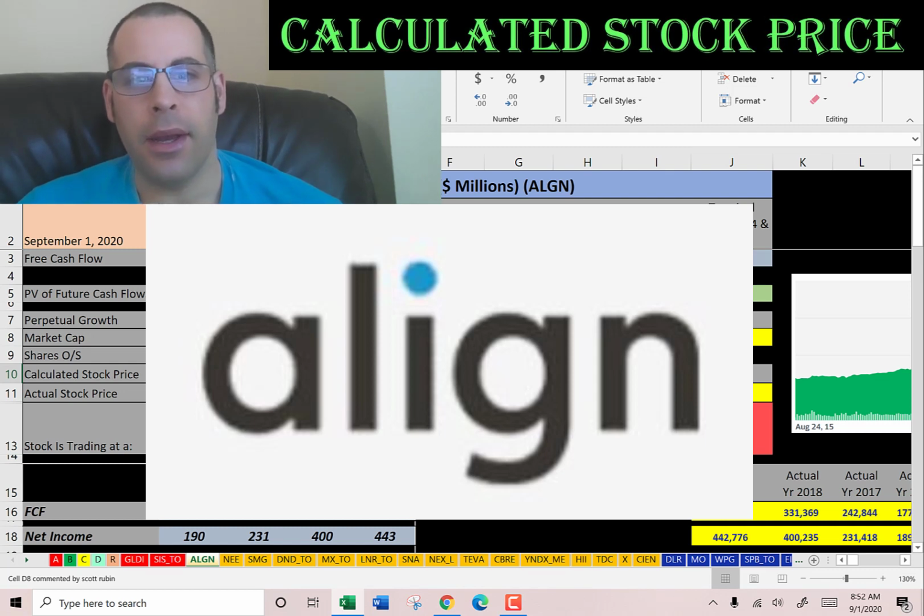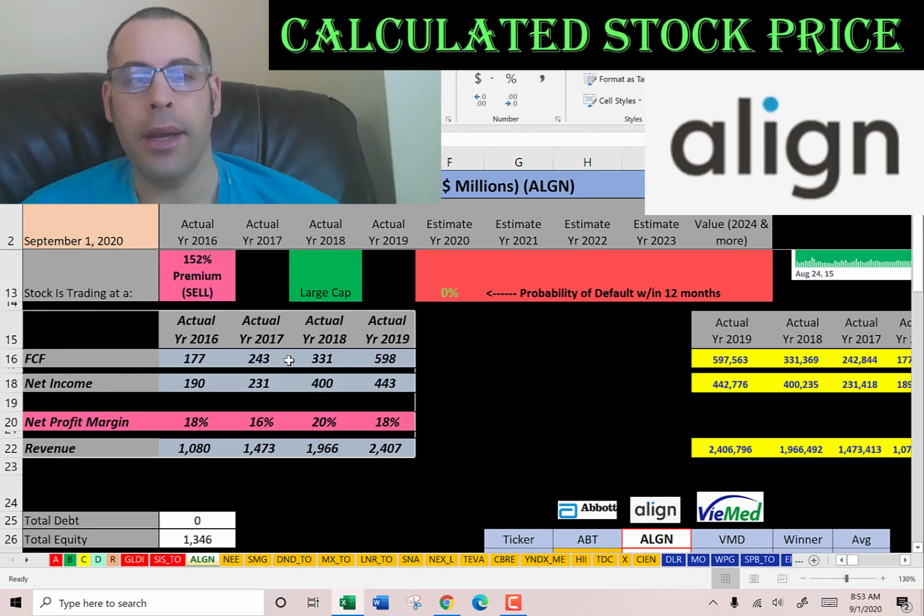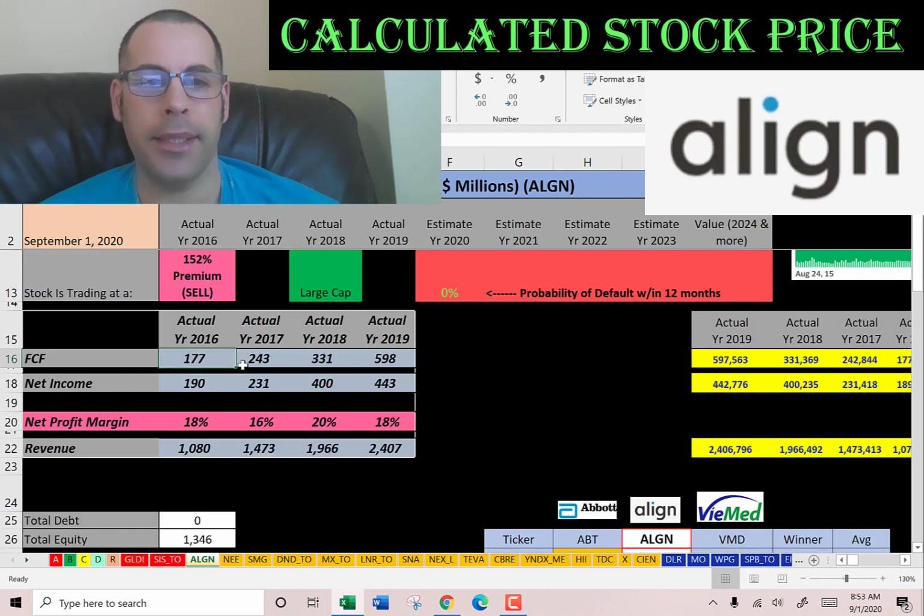The first is Align Technology, and this company manufactures 3D scanners and makes those clear aligners for your teeth. Their market cap is $24 billion, so they're a large cap company. They're trading at $302 per share. Their free cash flow is positive and growing each year. So is their net income and their revenue. So the numbers look really good.